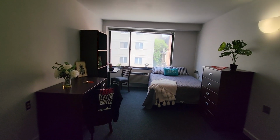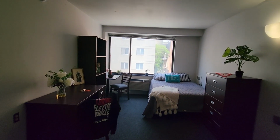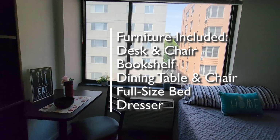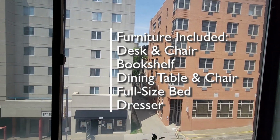So this apartment, this time, happens to have the darker mahogany style furniture. You can see it will always be the same items. There's a desk and chair, a bookshelf, a dining table and chair. There's the air conditioner under the window, and we are on the north side of the building, which is the street side.